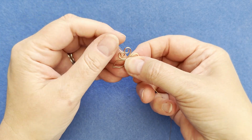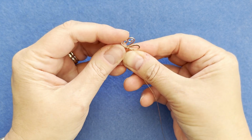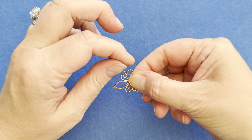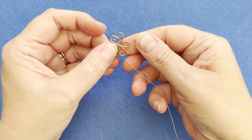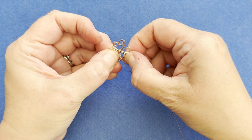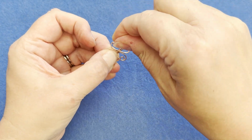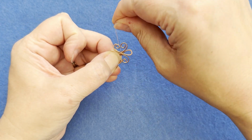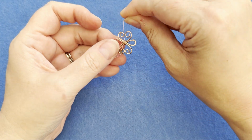Pop your wire over the top like so, just to anchor in between these two pieces here. You see? Just to anchor that on, and then just to hold that out of the way. Okay, so what we want to do now, just going to bend that one out of the way a little, is just to wrap. So wrap, wrap, down, and then back over, as many as you like really.